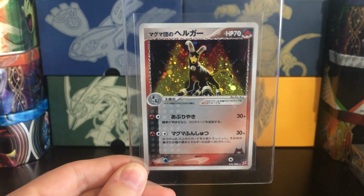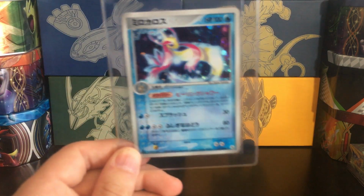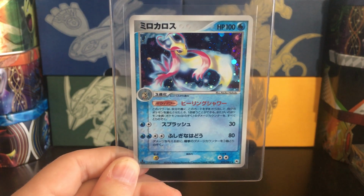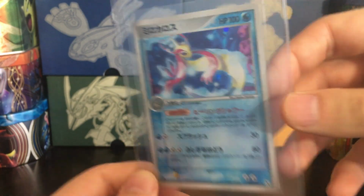These are other cards that I've been holding off on submitting for a while, but just got to get them out the door. Just got to do it. A big submission like this, this is the submission to do it in. Remember that Milotic from Hidden Legends? Well, here it is in Japanese. Just beautiful. Really, really excited to submit this card. Just super happy. The holo pattern, beautiful.